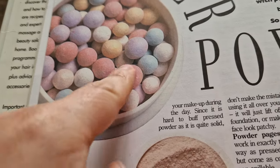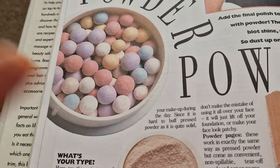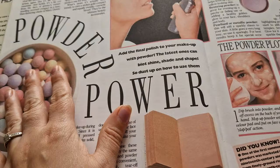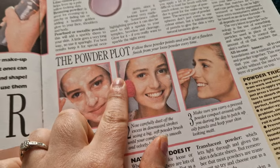I love these pretty coloured ones, all the purple and red, white, yellow, etc. You'd get all different colour balls and stuff. So this is powder, Wonder Powder. The powder plot.